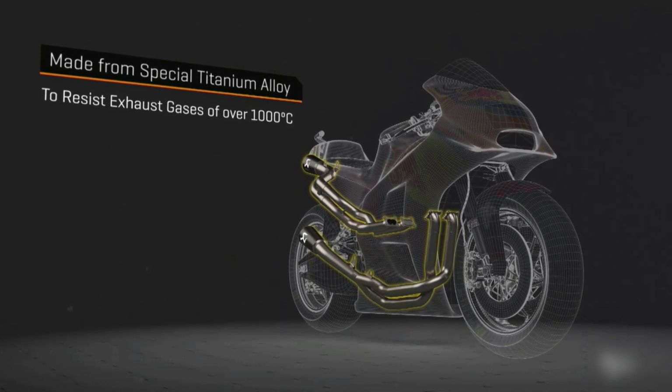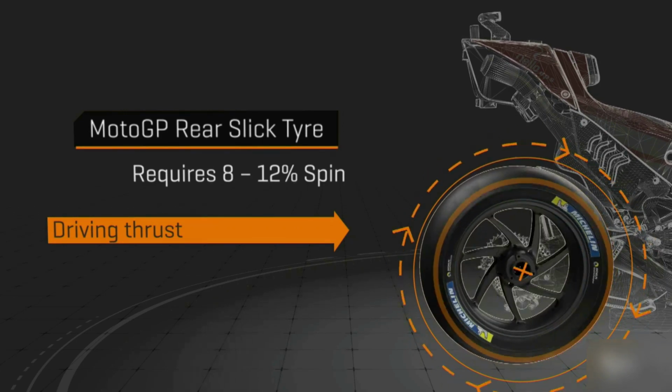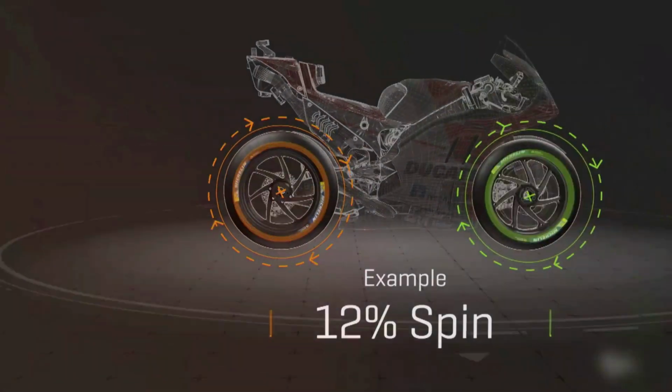MotoGP teams are allowed to change their exhaust about 8 to 12% faster than the front wheel, depending whether we're on a straight, accelerating, or cornering. Also, the grip level and the tyre softness. Let's take a look at an example.